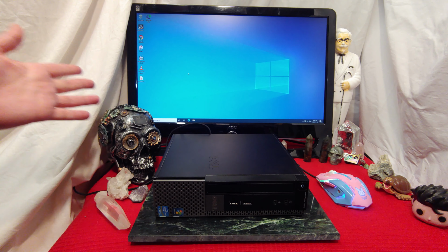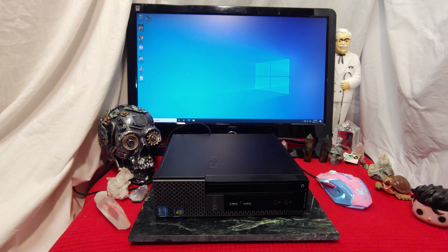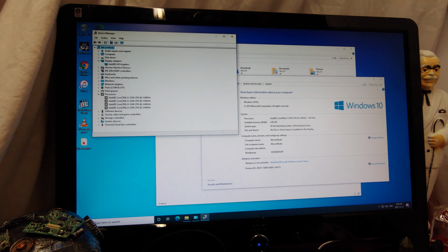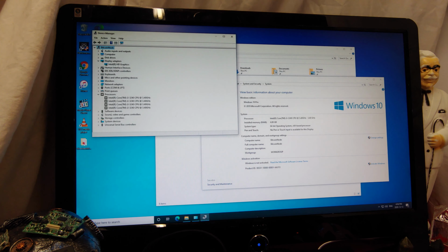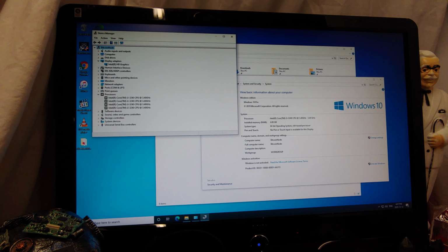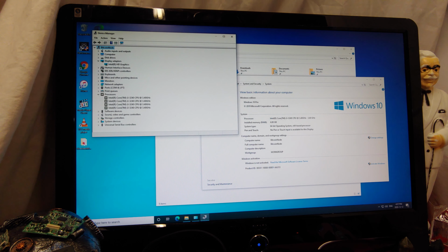Is this sweet system still good in this day and age? Let's check it out. First off, let's see what we got on the inside of this. Okay, as you can see here, we got 4 gigs RAM, a quad-core i3 3240 at 3.4 gigahertz. So hey, that's not bad. Unfortunately, when it comes to the video card, all we have is Intel HD graphics, and of course that takes memory directly from the RAM.